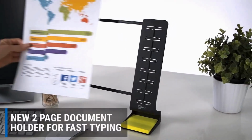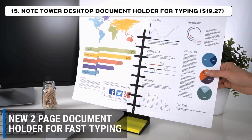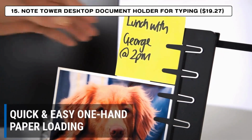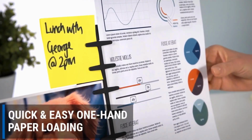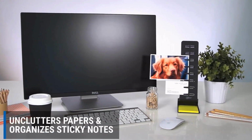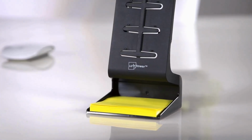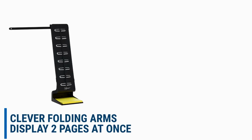Boost efficiency with the Note Tower Desktop Pro dual document holder. It props up multiple pages at eye level, simplifying data work or comparisons while easing neck strain. One-handed loading speeds tasks, and secure clips with grippy pads stay firm without desk marks. Its compact, movable design fits any setup.